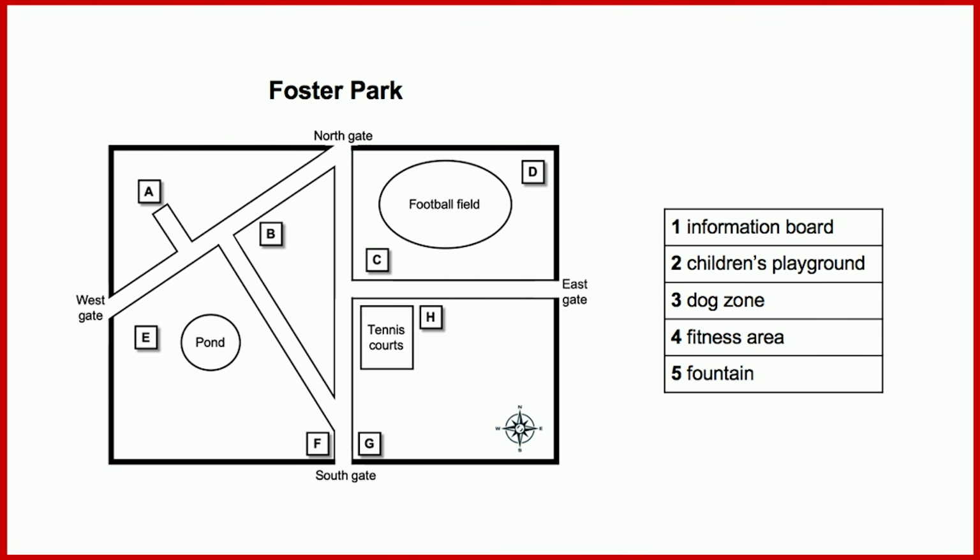If you want to keep your dogs happy, we actually have a dog zone where they can run around as much as they want. This little fenced off area is located close to the pond. To find it, please walk in a northwesterly direction from the south gate, turn left, and then make a sharp right. It's at the end of the street, away from everyone else.